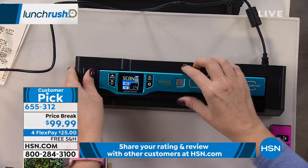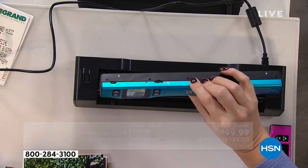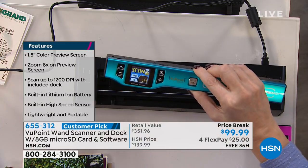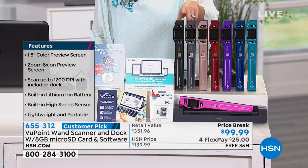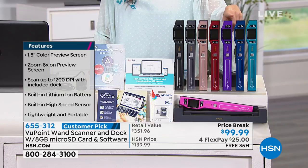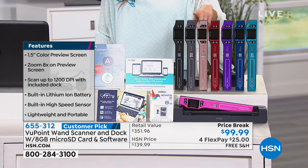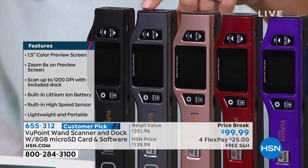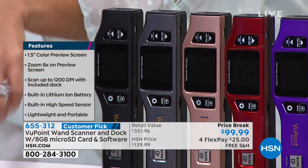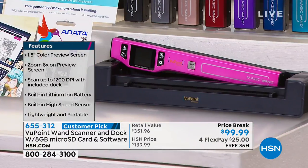Well, and here's what, what are all the different colors here? Because there are beautiful, great colors. A bunch of options. I love the one you're holding now, that turquoise. This one's the turquoise. Turquoise is beautiful. And the blue. Beautiful blue. Look at the purple. Isn't that fun? Red, rose gold, and then that's your pewter, and we also have the black. And don't forget, you get the docking station, you get the memory card, all of that stuff together.